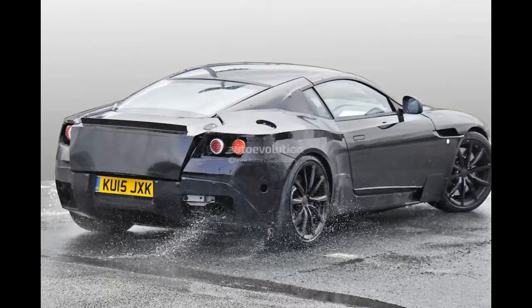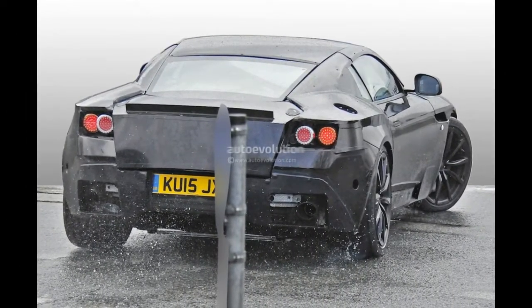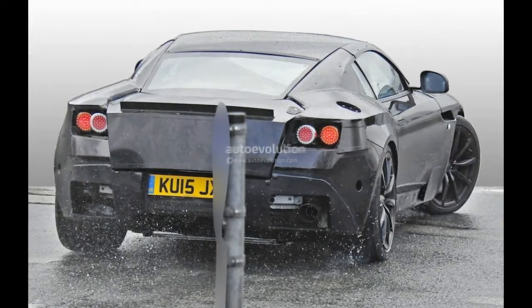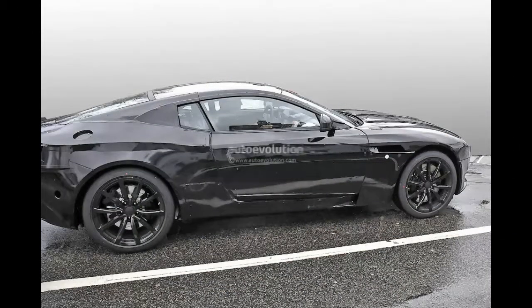It looks like the styling evolution shown via the DB10 bespoke creation Aston Martin made for the Spectre Bond movie is here to stay. To be more specific, the car has morphed the elongated lines of the outgoing DB9 into a more compact-looking proposal such as the DB10. The move isn't without its risks though, since certain voices have criticized the DB10 for being too close to the Jaguar F-Type coupe.